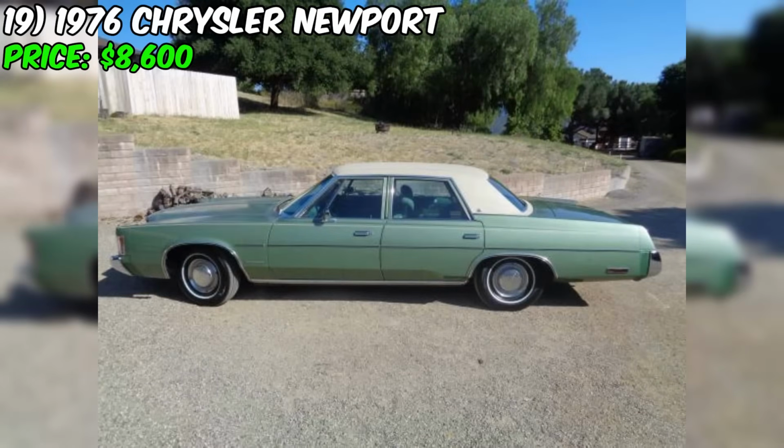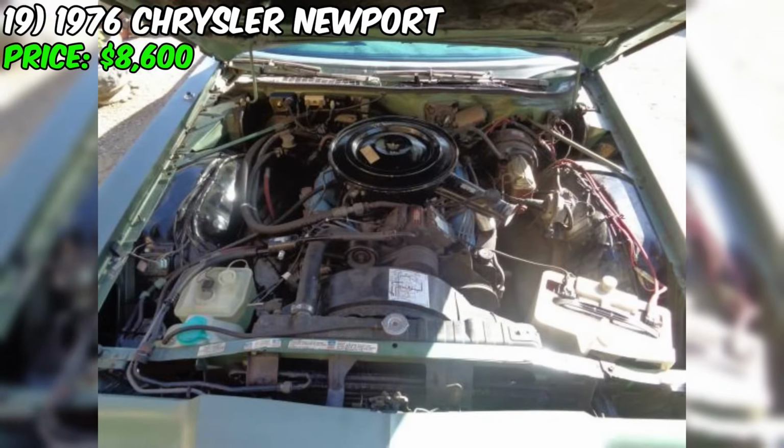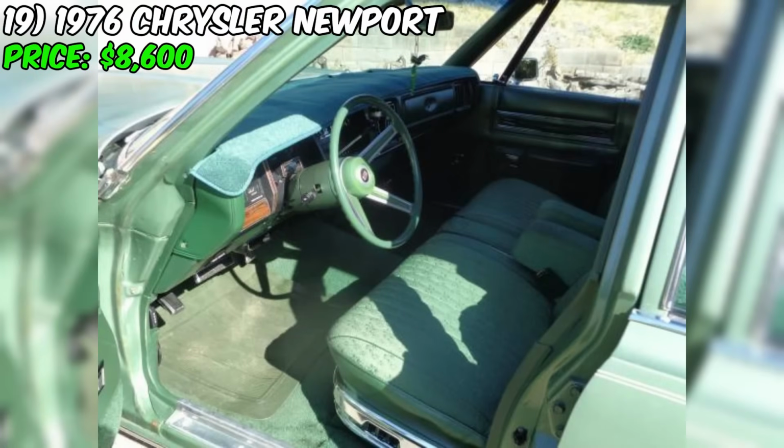But let's talk about what really matters: the driving experience. With a massive 400 horsepower engine under the hood, this Newport is no slouch when it comes to performance. The 8-cylinder engine provides plenty of power, while the rear-wheel drive ensures that the car handles like a dream. And with new tires and shocks, you can expect a smooth and comfortable ride even on rougher roads.